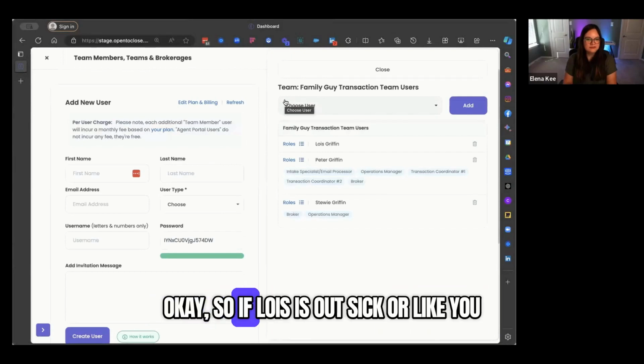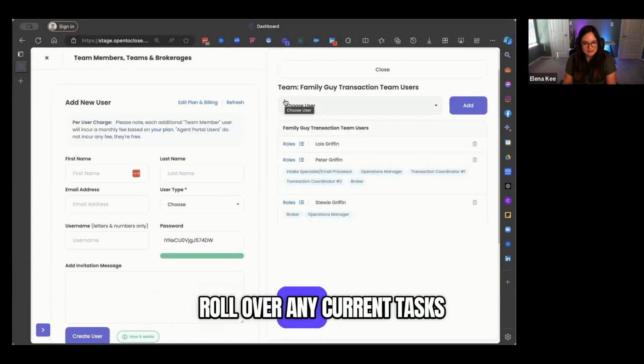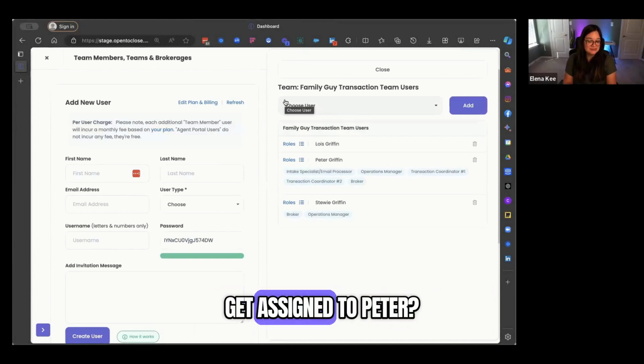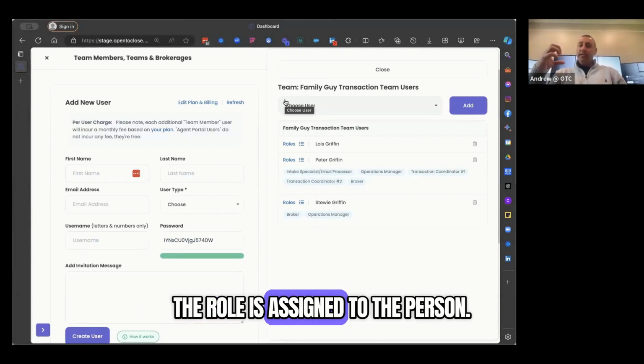Okay, so if Lois is out sick, or like you said, she leaves or has a promotion and no longer is in that role, and you want an easy way to roll over any current tasks she has assigned to her, or even future tasks that will get assigned to her, now they're going to get assigned to Peter. Yeah, because the team really controls. The team is assigned to the transaction. The role is assigned to the person.